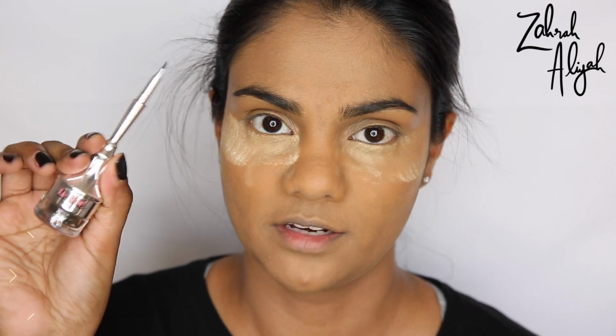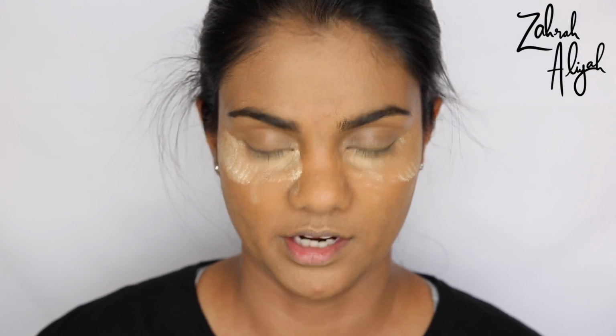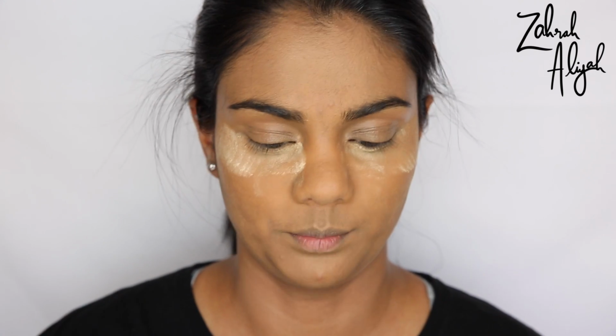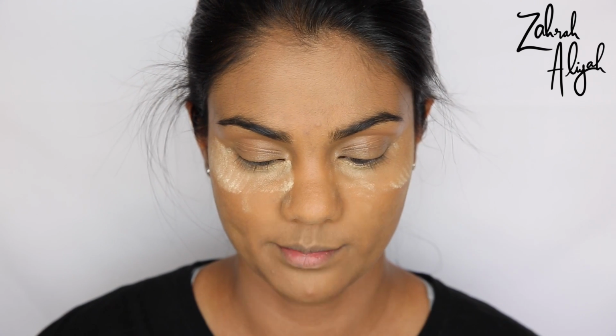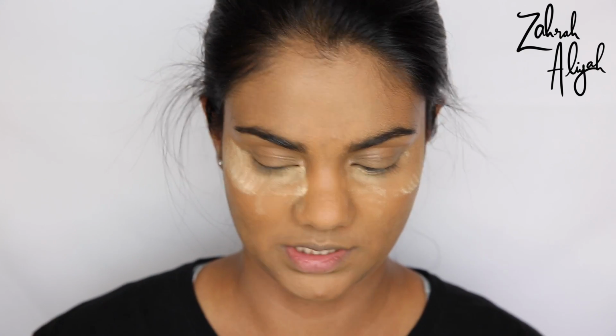And next I'm going to use the Benefit Ka-Brow in the shade 6 just to fill in any sparse areas and neaten them up a little bit, because I am due for an eyebrow wax, so yeah, just gonna bear with it for a few more days.